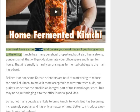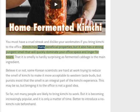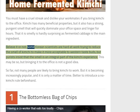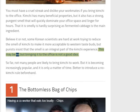You must have a cruel streak and dislike your workmates if you bring kimchi to the office. Kimchi has many beneficial properties, but it also has a strong, pungent smell that will quickly dominate your office space and linger for hours. That it is smelly is hardly surprising, as fermented cabbage is the main ingredient. Believe it or not, some Korean scientists are hard at work trying to reduce the smell of kimchi to make it more acceptable to Western taste buds, but purists insist that the smell is an integral part of the kimchi experience. This may be so, but bringing it to the office is not a good idea.